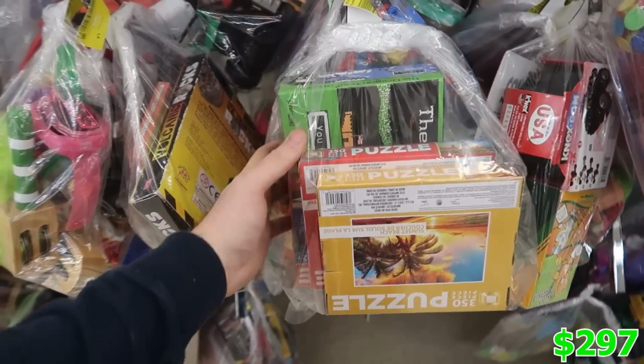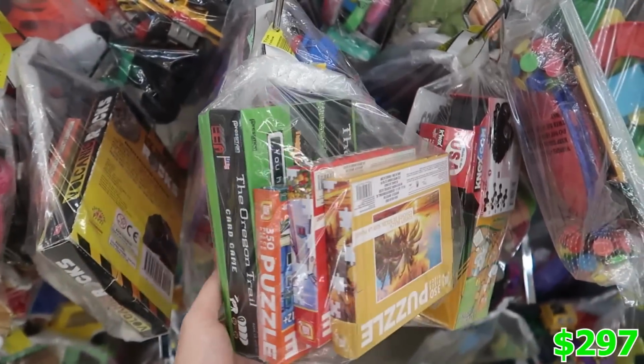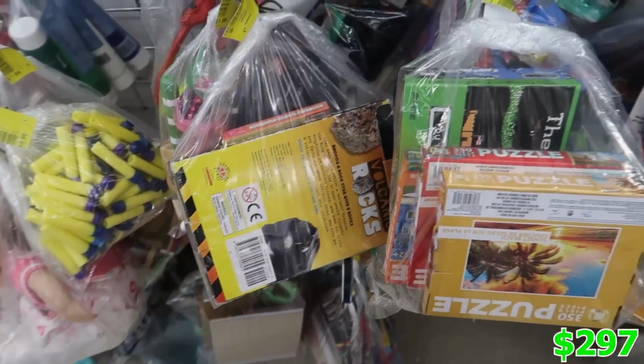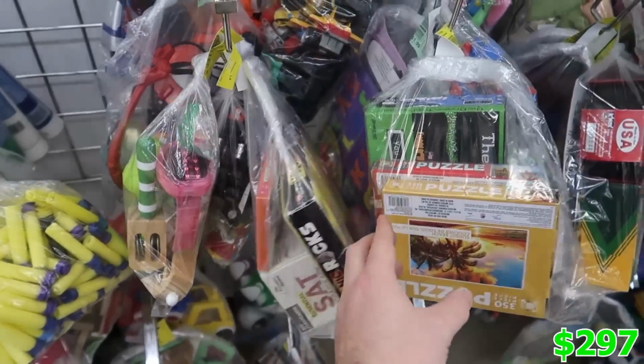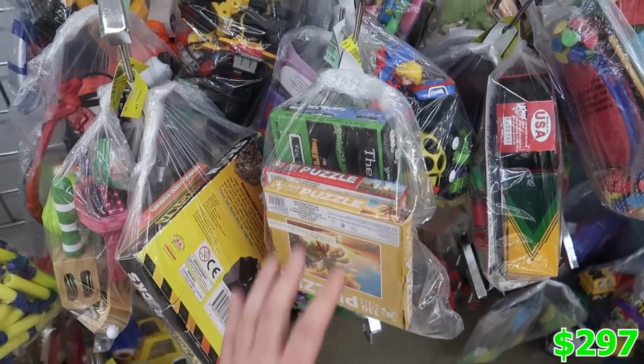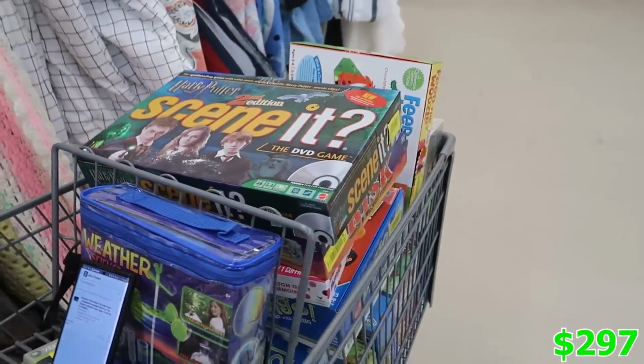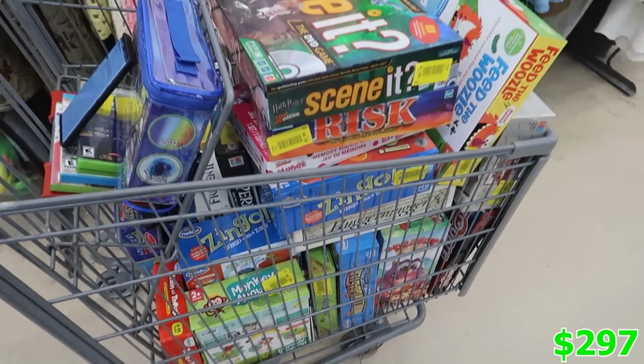I see the Oregon Trail right here. Pretty sure that's not worth anything, but we'll look it up. I also have Volcanic Rocks. We'll look both these up right now. So neither one was worth enough for me to grab, so they're staying behind. And yeah, let's do one more quick lap, make sure I didn't miss anything.